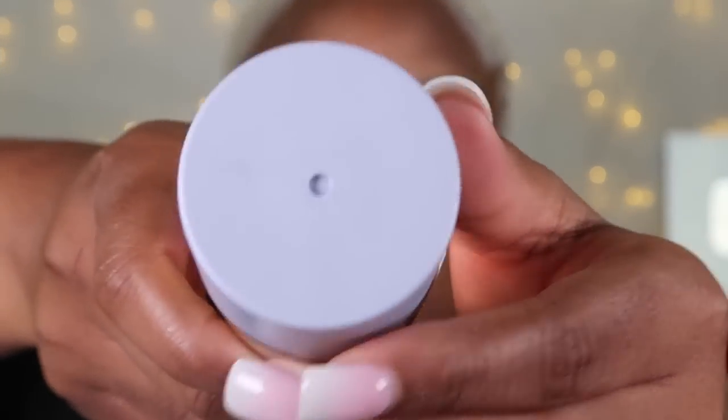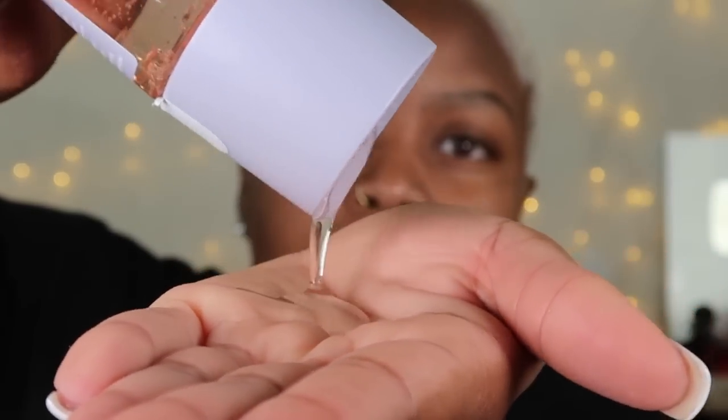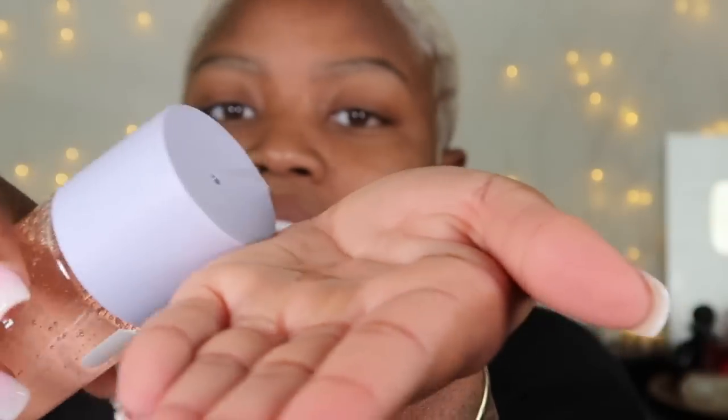And sometimes when I use my cleansers, as soon as I finish washing my face, I can feel the dryness right up in these areas over here. And so far, I'm not feeling any dryness. It doesn't feel weird, doesn't feel stiff. I can move my face, it feels great. This is the top of that, and I'm going to pour some of that out. Oh, look at that. It's like a water, like a thick water.